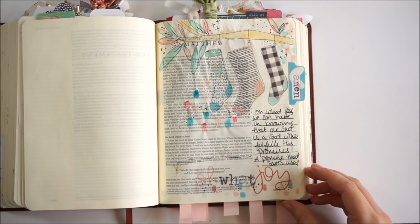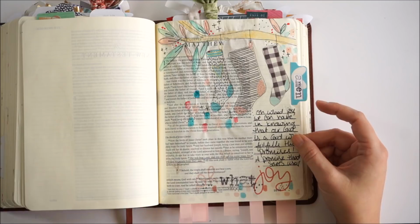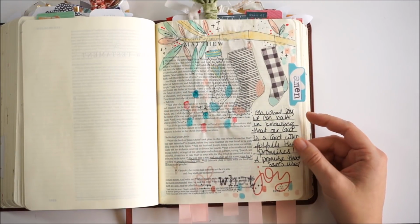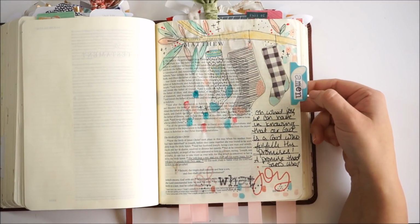She has some really, really cute pieces. I love the colors and just her style of drawing, and so I try to use those quite a bit this month. And I did tab it on the side there.